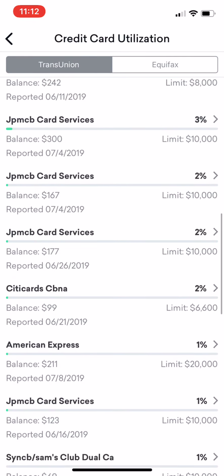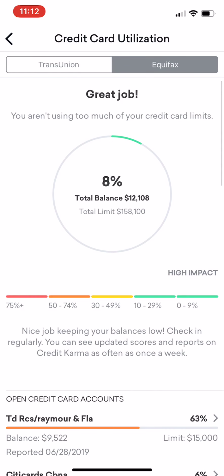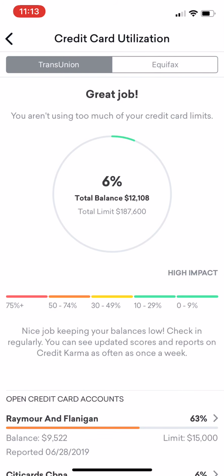Now, what's also not showing up on here, if you look at this $187,000 in available credit, or even over here where I have $158,000, I want to make note of something. I have 2 American Express personal charge cards. Each charge card has the spending power of $45,000. Between the 2 cards, that's an additional $90,000 of available credit that I have available to me.